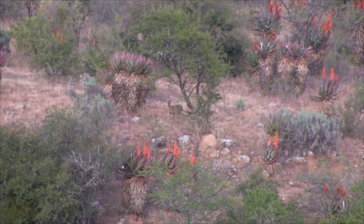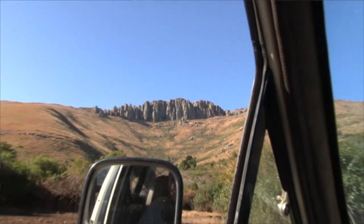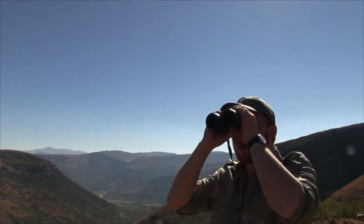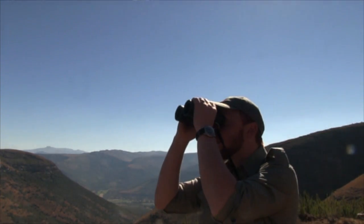Yesterday morning we did spot a nice little duiker ram, but I thought it would be best not to shoot it because we would spook the other kudu. And I was really dedicating that day just to shoot kudu.